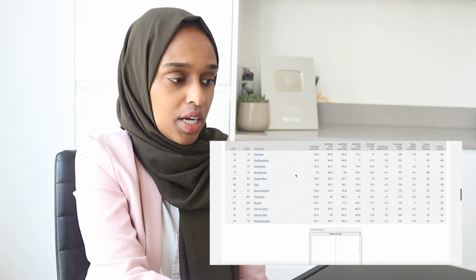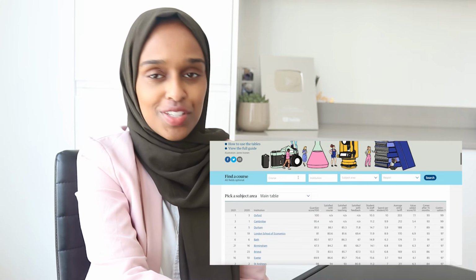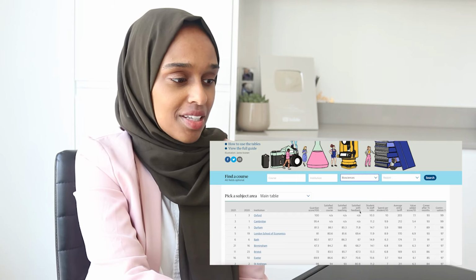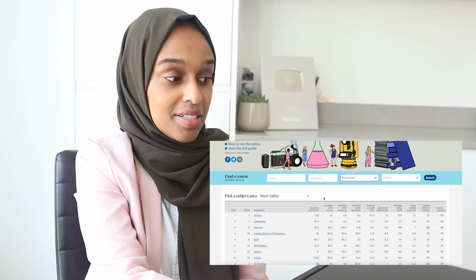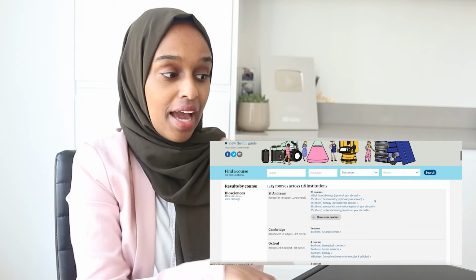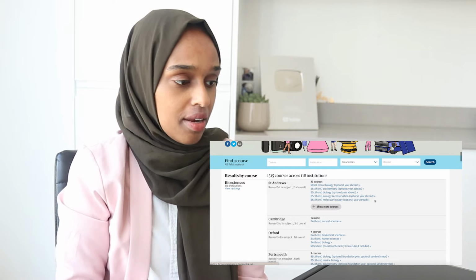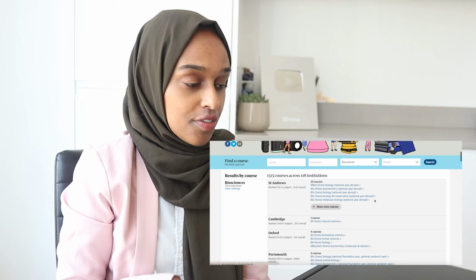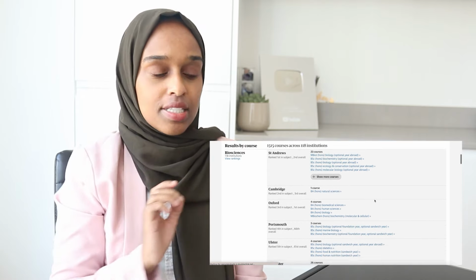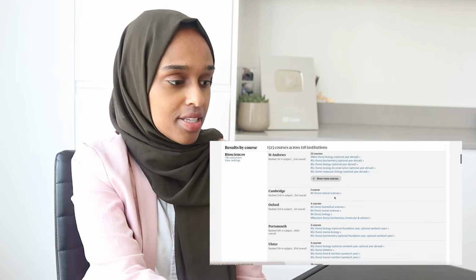Another thing I want to look at was actual courses. You can pick a subject area. I'm going to go for biosciences just because that's what I did. If you look at biosciences, you can see that the best university for biosciences is actually St Andrews, and then it gives you the courses that they have within biosciences at St Andrews. They have a BSc in biology, ecology and conservation, molecular biology with a year abroad, and so you can really take a look and see what other courses you could pick from that particular course, which is quite nice. That's really good actually.